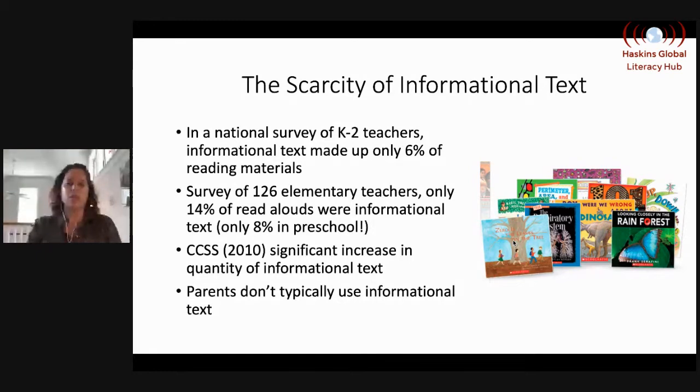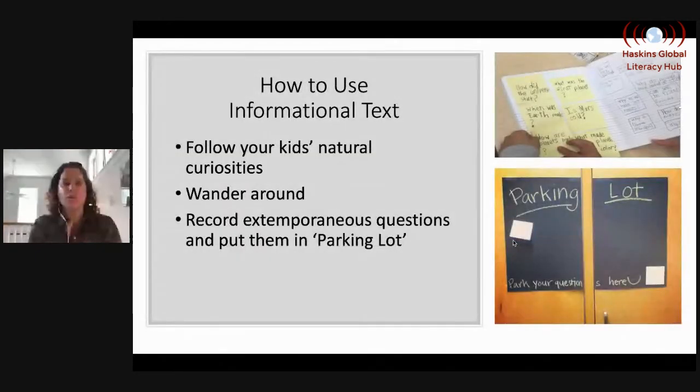Here's how to use informational text. First, we have to recognize that informational text has an advantage in that it doesn't need to be read start to finish. I can wander around in it, meaning I can flip from the back to the front because my informational text about snakes isn't necessarily written in chronological order. So one of the things that I like to do is I like to give my kids sticky notes and let them flip through the book and identify, here are some of the pages I really want to read together.